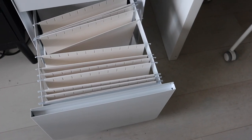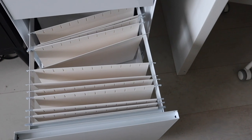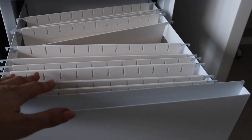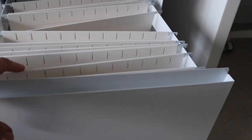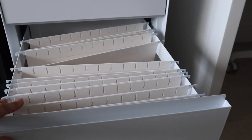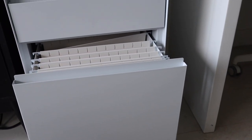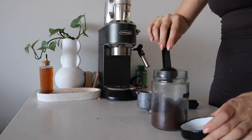Those are all organized in the drawer now as well. And I guess when I go back to Officeworks, I'll need to get some tabs for the top of them so I can actually see what each thing is at a glance. But I'm definitely happy I went with the cream white colored ones because I think it looks a lot neater. I think I've earned myself an afternoon coffee, so I'm just going to go ahead and make that now.